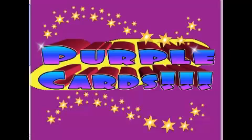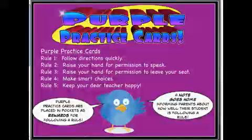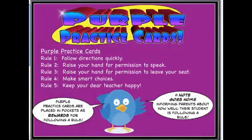Weeks pass by, and then it's time for what? Purple cards. Yeah, purple cards. Now, what's the deal with purple cards? Check it out. You've got the same 5 rules, but now you have a stack of purple cards with rule 1, 2, 3, 4, 5 on each one. And you know what, my friends? I'm sure you're way ahead of me right now. When a kid does something great, we're weeks in the semester.